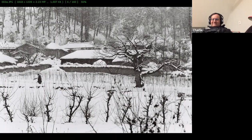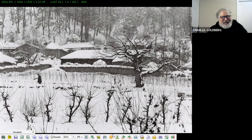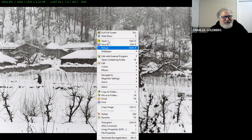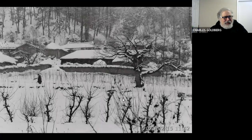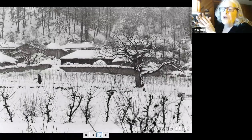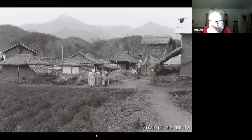Here's another view of Yangji in the wintertime. You can see that there's a stand of mulberry bushes here up in the front. And it's quite lovely in the wintertime. It looks like it comes from a painting almost. I think you agree. Another view of Yangji. The slope of the roof, especially in the middle toward the back, just enhances the whole paintingness of it.